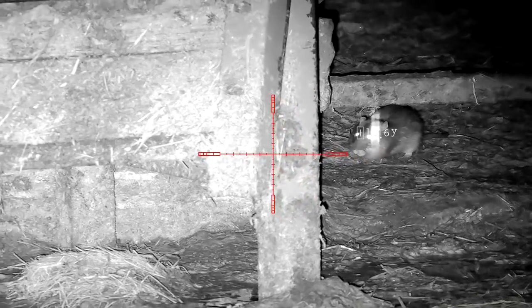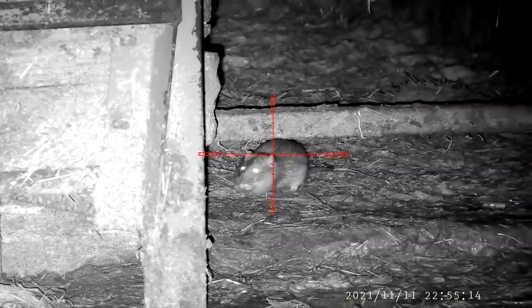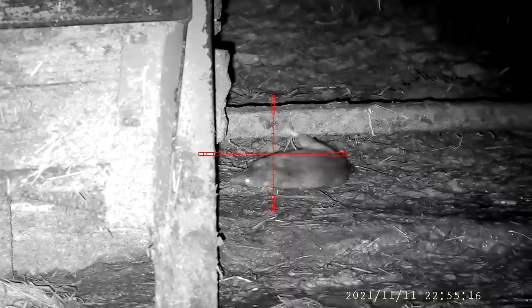Ronald finally decides to come out for a midnight snack. He must be eating one of them blue pills, because he ends up with a stiffener.